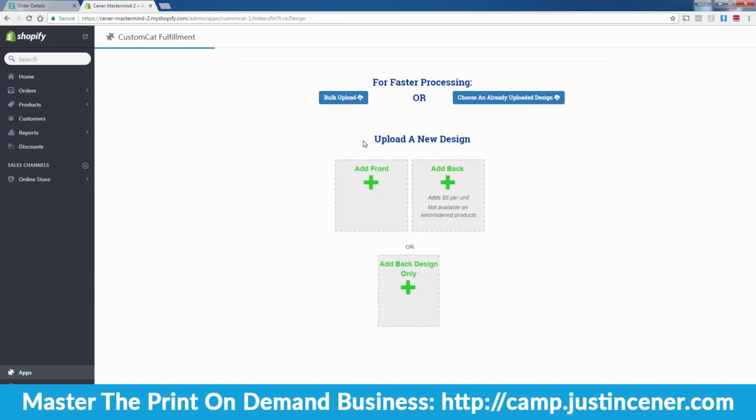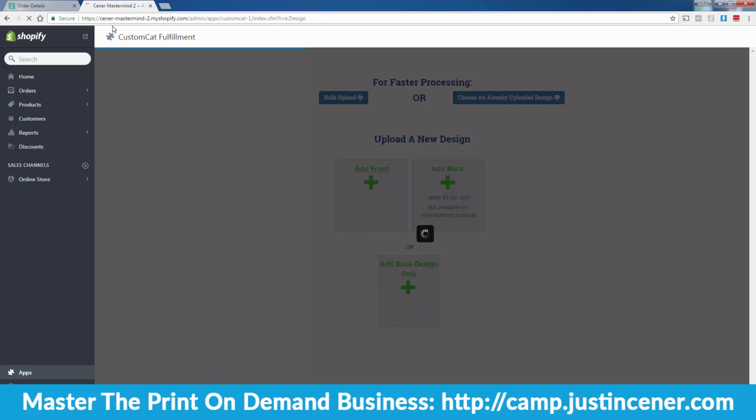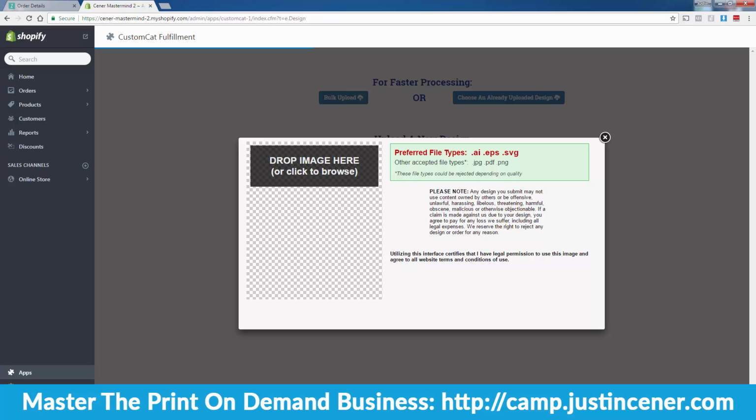And we're going to come over here to the Upload a New Design section. And this, of course, means we already need to have our T-shirt design file ready to go, right? We've already gotten that back from our T-shirt designer. We're going to come over here and click Add Front. And we're going to be able to just drag and drop our design file right into Custom Cat.